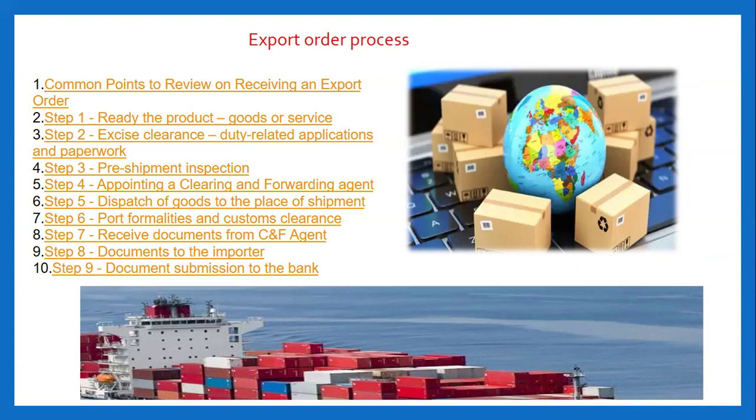Okay, so this is the thing to be checked before appointing the freight forwarder. Also, you need to check the CHA pricing for custom clearance. If one CHA is giving 3500 for the custom clearance charges and another CHA is giving 4000 for the shipment clearance charges, you will choose the best one.